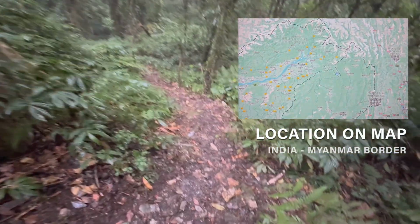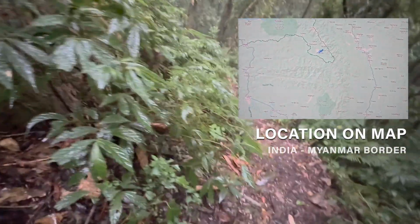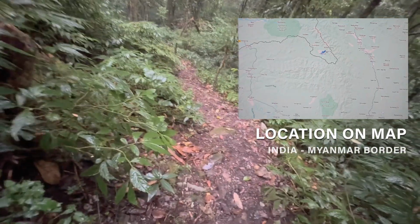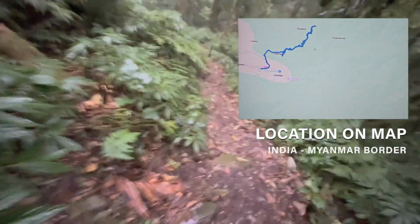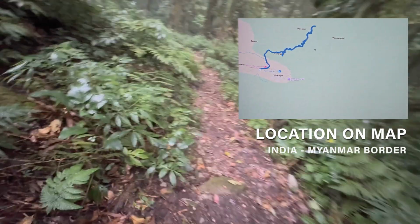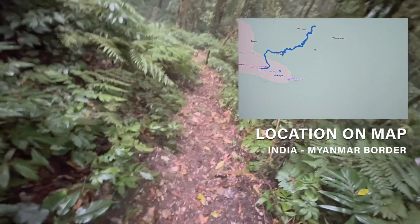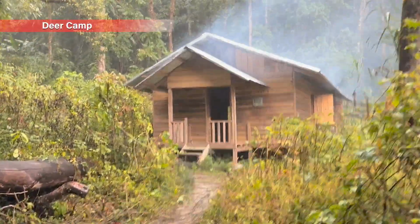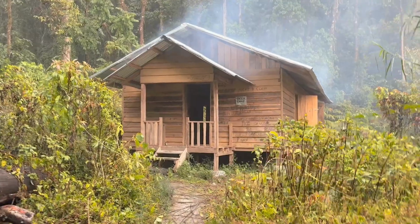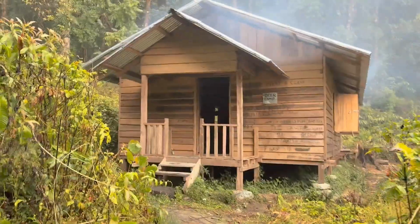So here we are at the final stretch of the trekking, hiking, whatever you say. This is a continuous downfall, almost 100-150 meters. After that, we are going to reach the place. So finally we have reached the destination, deer camp, to see and photograph the Lisu Wren-Babbler.